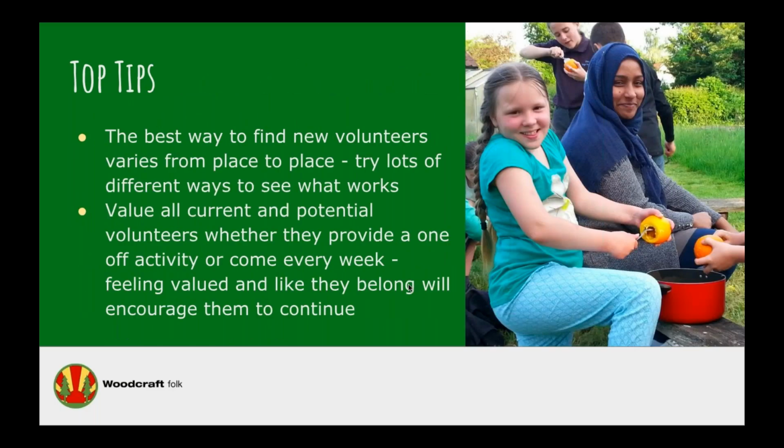So rounding up with some top tips. Things to remember: the best way to find new volunteers. There is no one best way. It varies from place to place. It depends what potential volunteers are using near you to find opportunities. So overall, just try lots of different ways to see what works, and then keep going with the ones that work in your town, city, village, location.